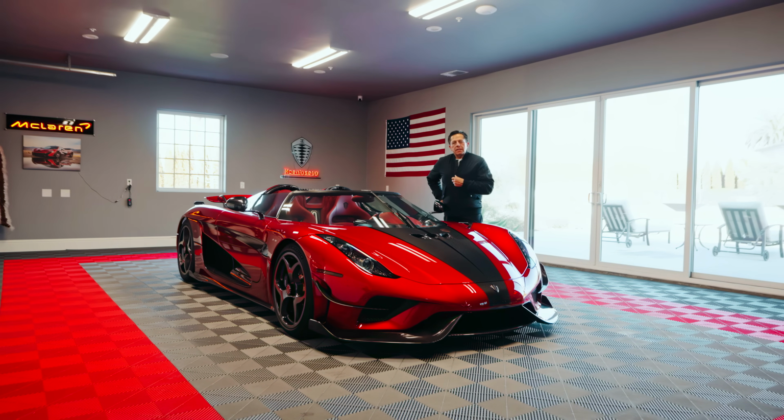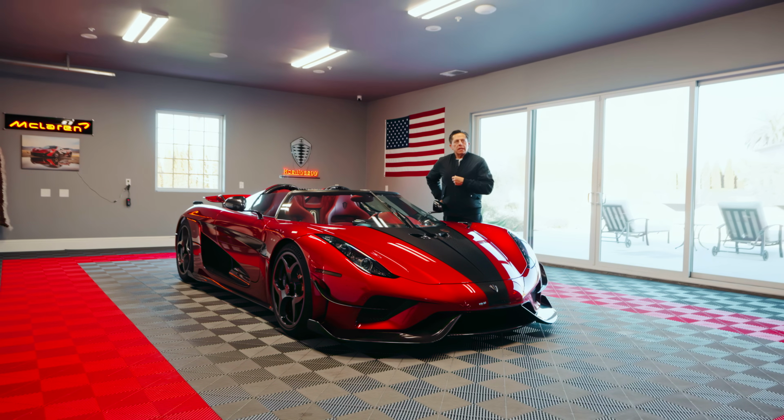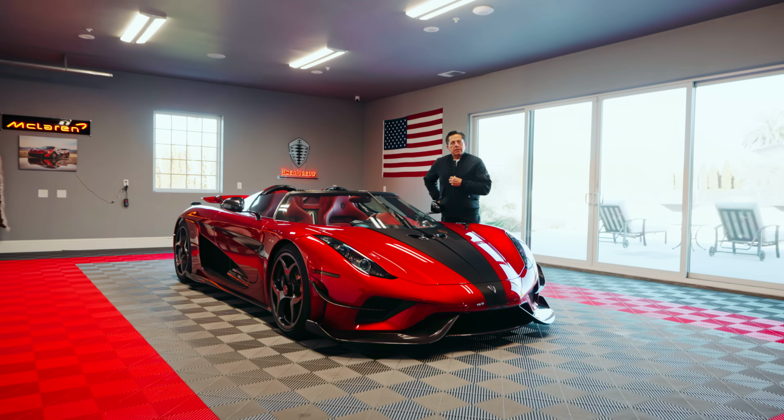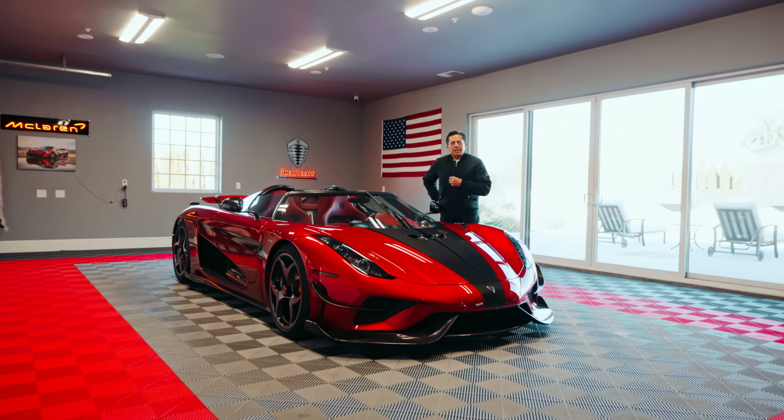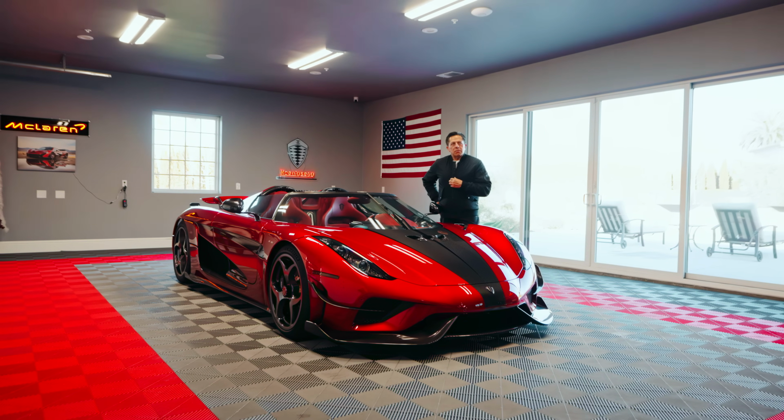What drove me to buy this car, my broker out of Florida found this car off market, and we made a deal rather quickly. So I've owned it since September. Didn't expect to find a Regera RS as fast as I did, and that's the only reason this car is going to go back on the market.